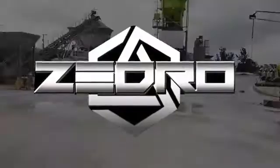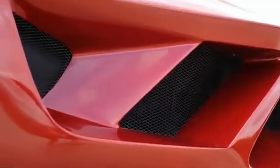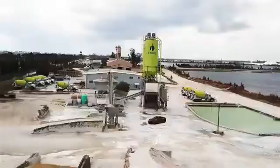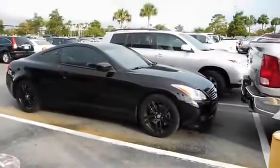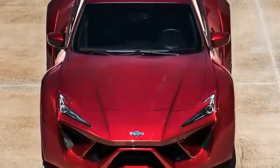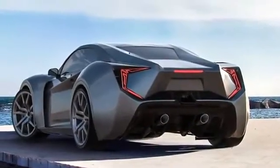ZEDRO Motors is a new Lebanese-based brand, and they offer the Notorious at a shockingly low $14,000. Why so cheap? Well, this supercar alternative is actually a kit car based on the Infiniti G37. It retains the Japanese sports car's stock chassis and performance, but replaces the exterior with this new and glamorous body design to give you that expensive look you're going for.